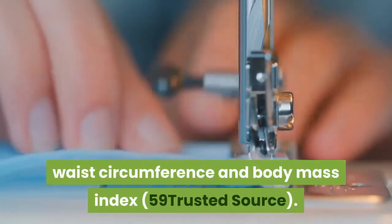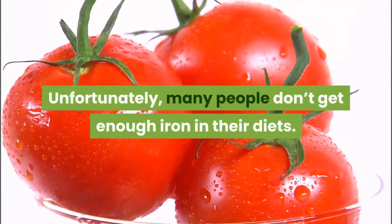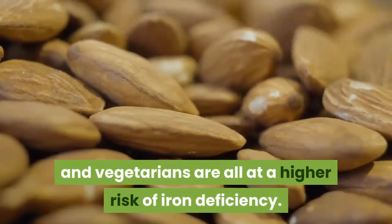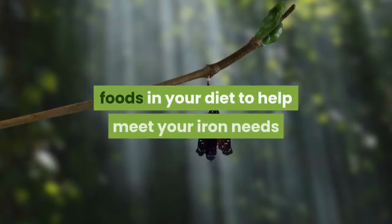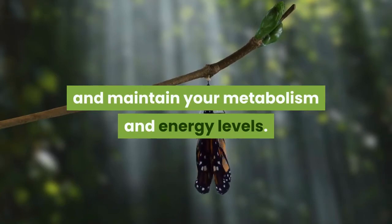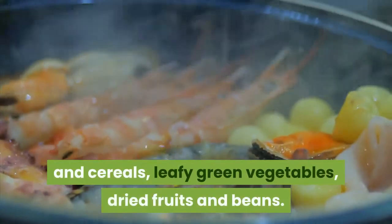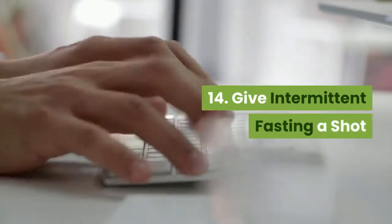Unfortunately, many people don't get enough iron in their diets. Women, infants, children, vegans and vegetarians are all at a higher risk of iron deficiency. Be sure to incorporate plenty of iron-rich foods in your diet to help meet your iron needs and maintain your metabolism and energy levels. You can find iron in meat, poultry, seafood, fortified grains and cereals, leafy green vegetables, dried fruits and beans. 14. Give intermittent fasting a shot.